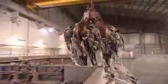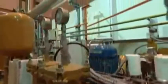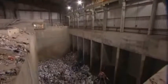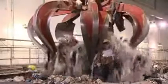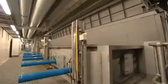At the same time, the plant generates enough power to meet the domestic needs of nearly 50,000 homes. Massive bunker that can hold 7,500 tons of the stuff. Grab cranes mix the waste and load it into a hopper, where hydraulic rams push it into one of two incineration lines. At this point, waste becomes fuel.